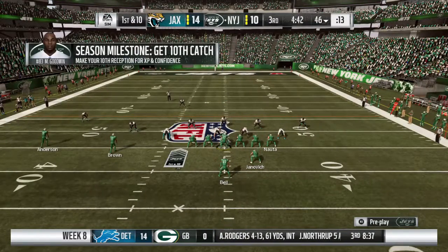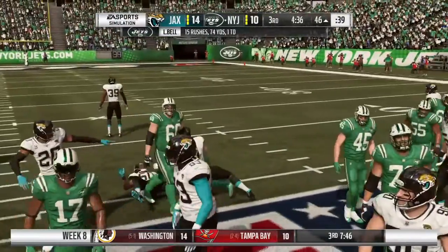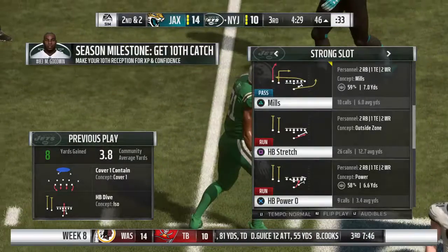Yeah, it was 1st and 10 and 2nd and 4. Now 1st and 10 again. And they'll keep it on the ground with Bell. And he's going to take this across midfield into Jacksonville territory. 8 yards on the pickup, and now they'll have some options on 2nd and short.